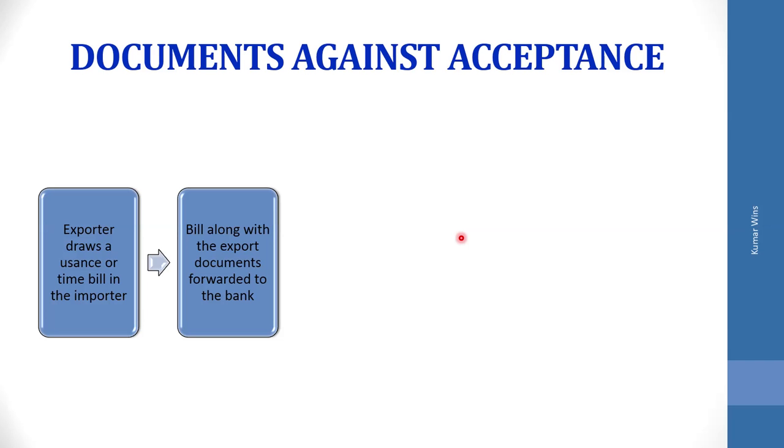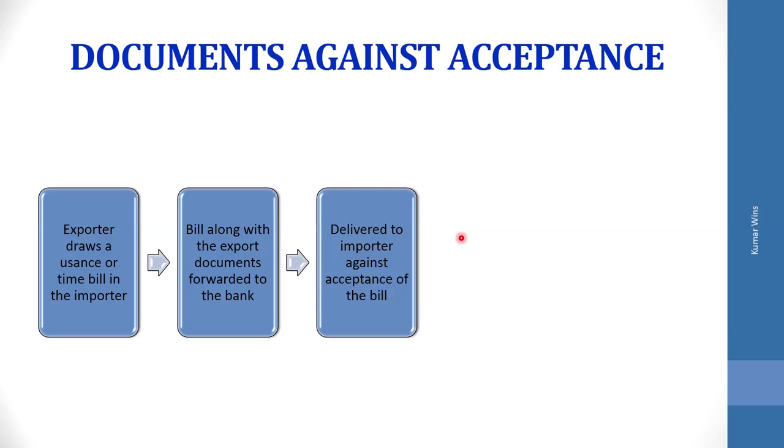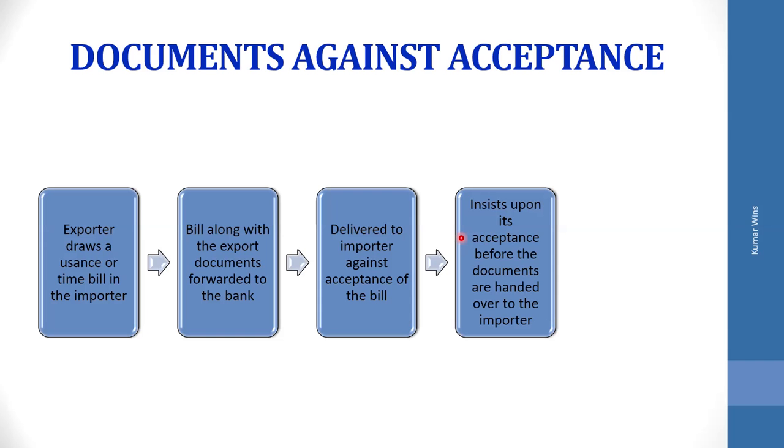In this type of transaction, that is documents against acceptance, the exporter is willing not only to ship the goods before the payment is made, but is also ready to wait even after the buyer has taken delivery of goods. So the exporter draws a bill and insists upon its acceptance before the documents are handed over to the importer. So here if you look at this box, insist upon its acceptance before the documents are handed over to the importer. What does it mean?